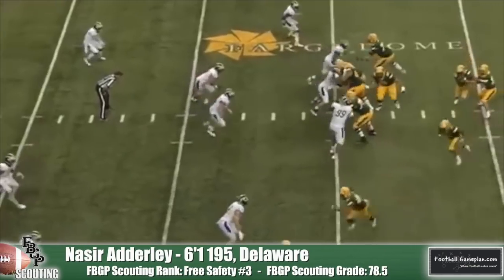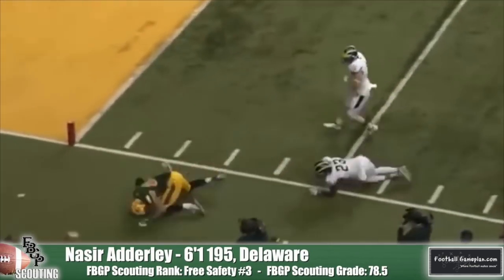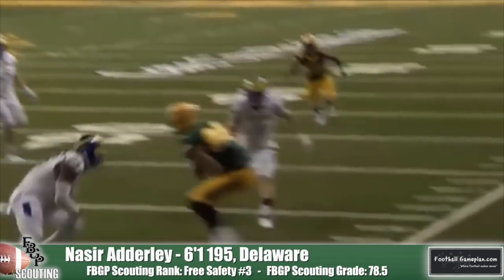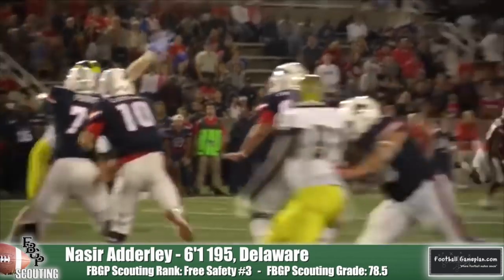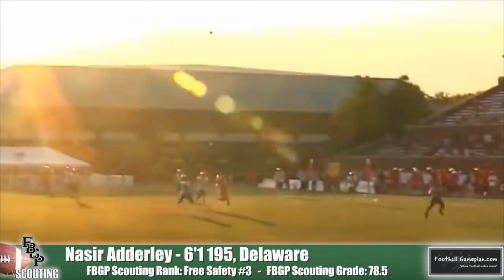I think he's outstanding in the short zone area, able to plant and explode to the ball and make a play on it. His athleticism is elite, and if we're being honest, you can kind of see him becoming a corner at the NFL level. He's sort of Byron Jones-like in that regard, in my opinion. Adderley also brings you tremendous value in the return game, and I'm a big fan of the skills that he brings to the table.